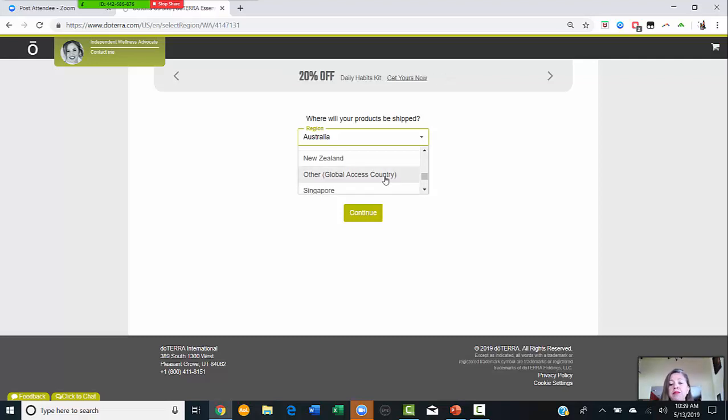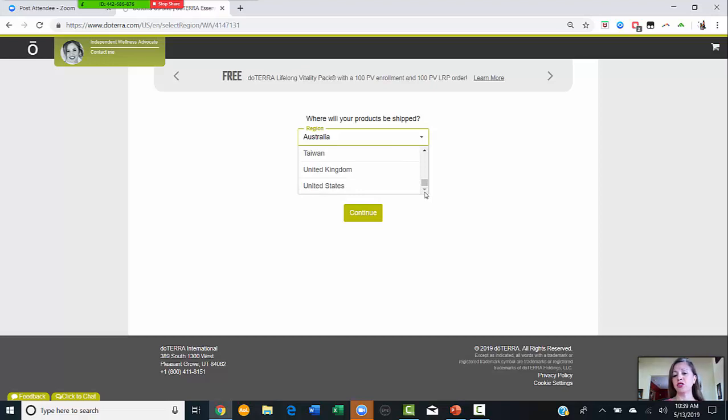Global access countries means countries where we do not have an office yet. And that is something, for instance, like I'm trying to build a team in Panama, Central America. We don't have an office in Panama. So my team signs up under global access. And why am I teaching you this right now? Because you're going to have a business that's going to be global. And if it's someone that is not in this list, you know where to sign them under global access. Singapore, Taiwan, and United Kingdom, United States. So those are the countries and the regions where the company is at.